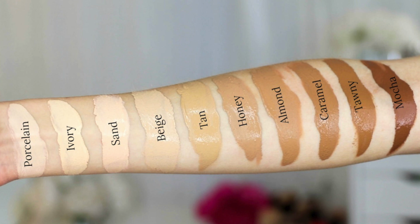They are going to be expanding their foundation range to have more shades in early 2018. They're a brand new brand, but they're going to be expanding more, which is awesome. This one, Beige, is just dark enough for me. It's a little bit neutral for me. I prefer something a little bit more warm, but I'm going to warm up my face with bronzer and everything. And then I'm just using their foundation brush to apply it.